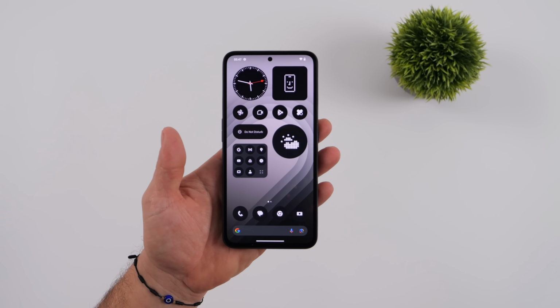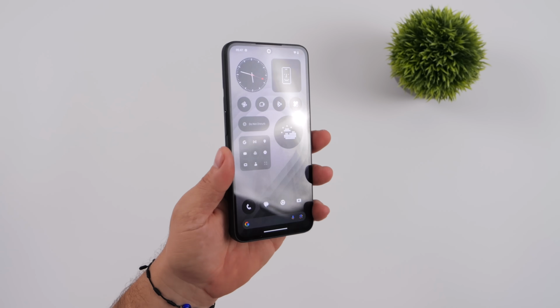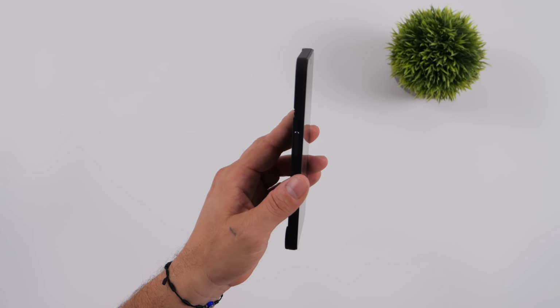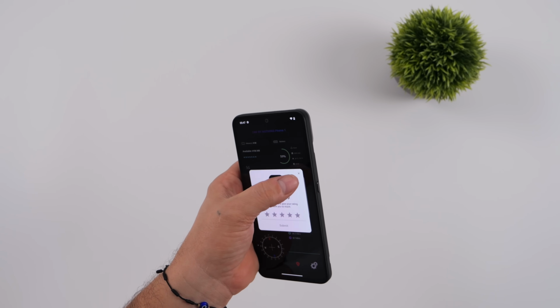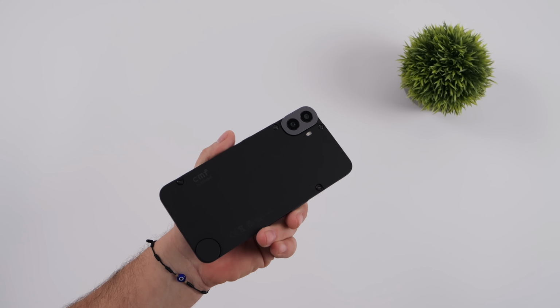I love the look and feel of the interface. It's actually running Android 14 and it's using the Nothing icon set. But it does kind of break character once you start installing more apps from Google Play, because not all of the icons are going to be compatible, so you'll get those stock icons. Really wish there was a way to automatically convert all of these. I really wouldn't mind running this all throughout with that Nothing icon set on it.